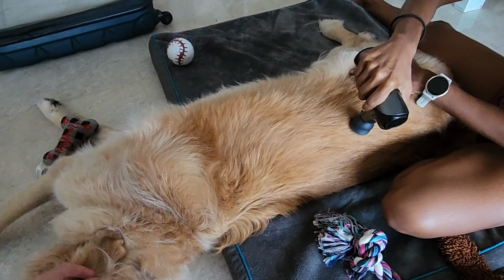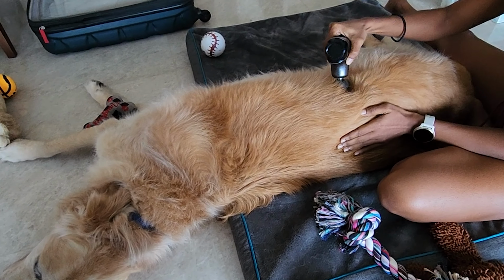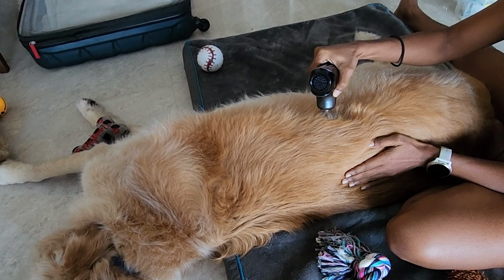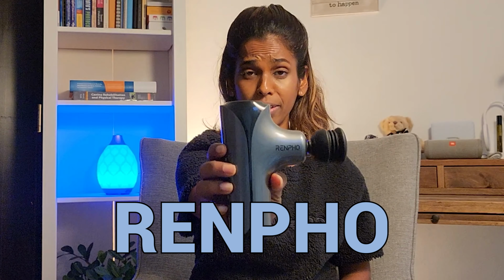With the percussion gun, you can go along the muscle fibers to help relax the tissue and across the muscle fiber to break the tension between the tissues. I would recommend to use a mini gun instead of one of the larger percussion guns. I use the Renfo brand mini massage gun and I absolutely love it. I love it because the pressure of it is not too strong and it can be used on a small dog or a cat.